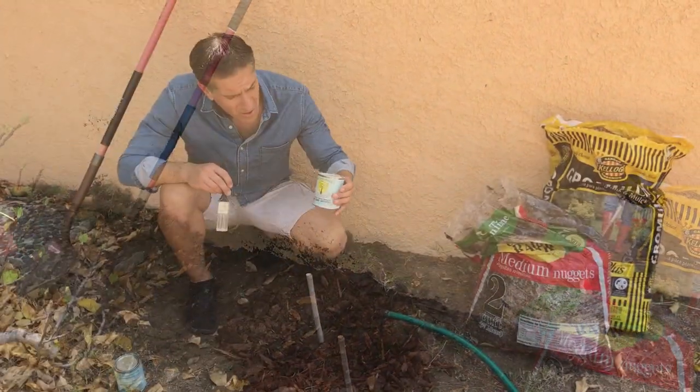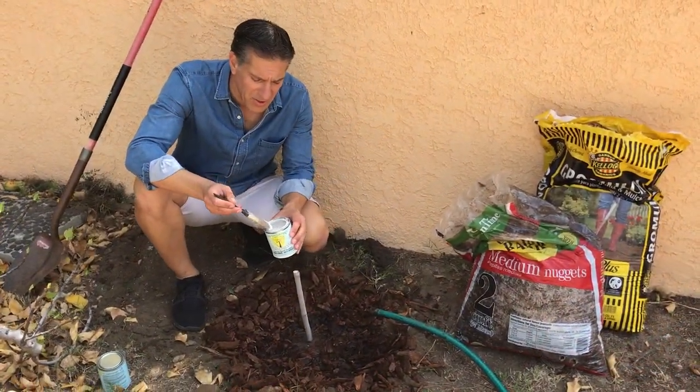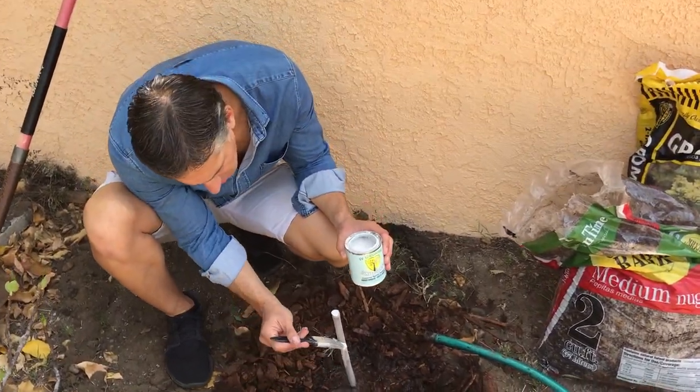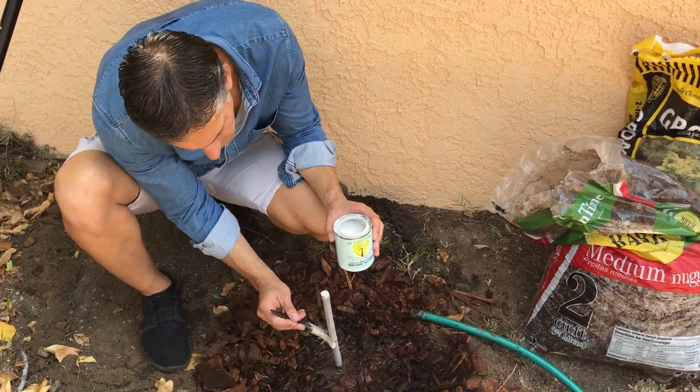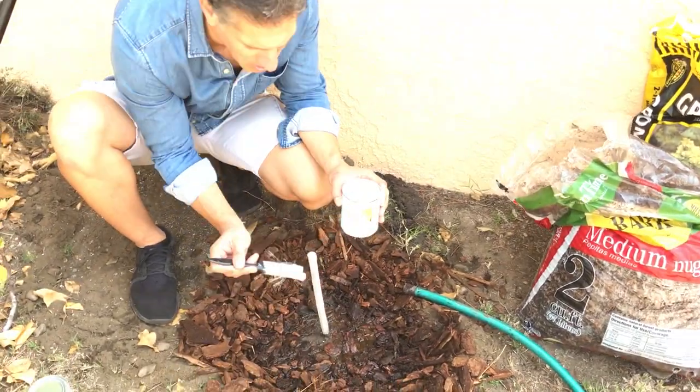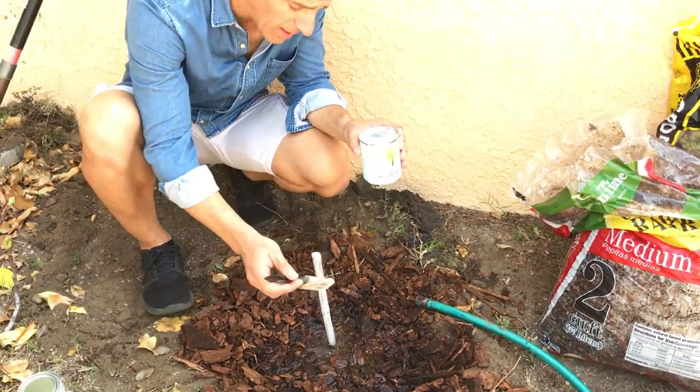Here we are with the whitewash formula. We've just added the water to it. And now we're just gonna coat, again, the pruned surface. And we're gonna coat the entire trunk as well. And again, we're doing this in an all organic way.